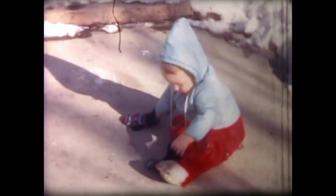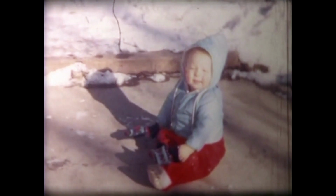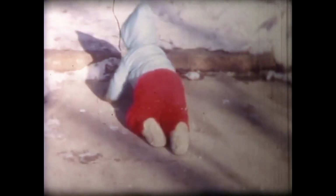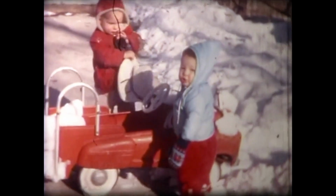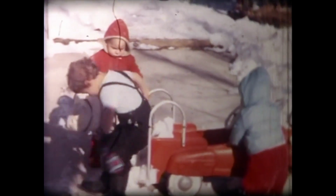We poured a cement driveway between our driveway and the front porch of our house. So this was a favorite place for the kids to be able to play. We picked up this fire engine at a garage sale or someplace, and the kids are having fun.